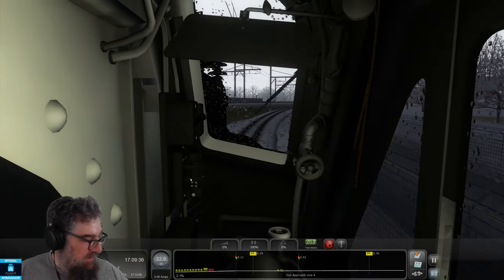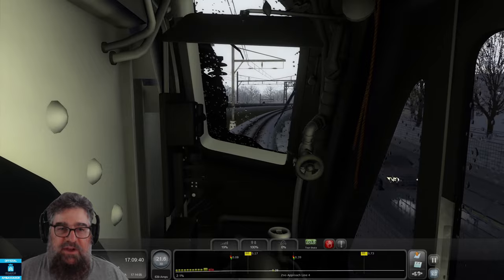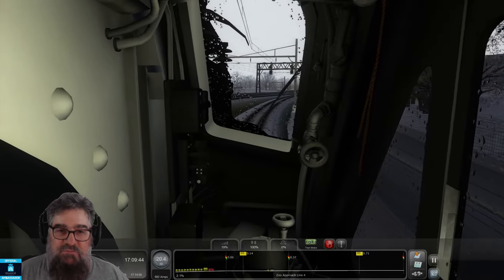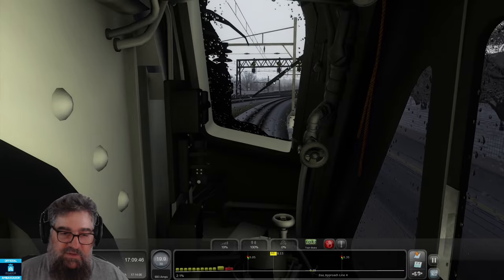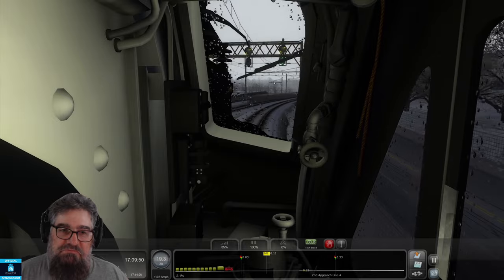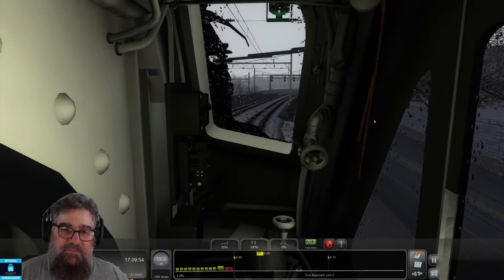Oh, well. Now, they do comment on the tiny little viewport you get, but, you know, it's just not that unusual on a train. Now, this thing, remember, is 1920s, 30s, somewhere around that vintage. So, expect the same visibility as a steam train, and that's pretty much what you get.